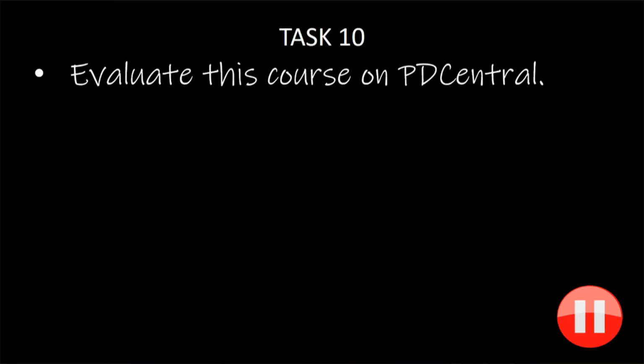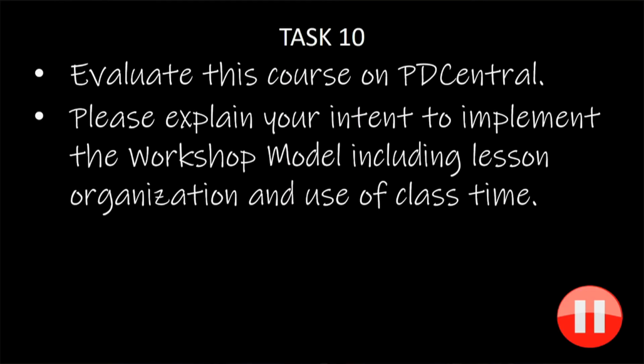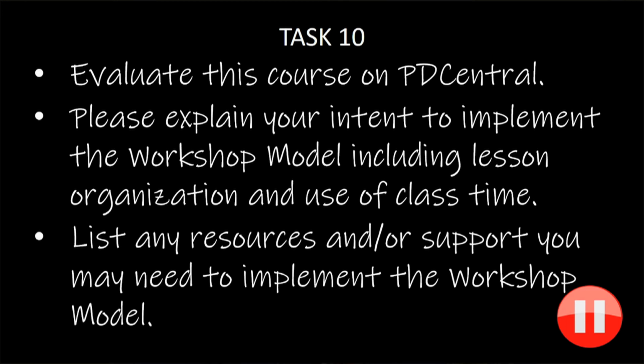So, for us to know what you need, your last task, your task number 10, the final task, besides evaluating this class, which you'll need to do on PD Central so that you get credit for this learning, is going to be just a brief statement of your intention to implement, and then what resources and support the district can provide to you to make that implementation possible. So thanks again, and I'm looking forward to walking with you on this exciting journey that will benefit the health of our students.